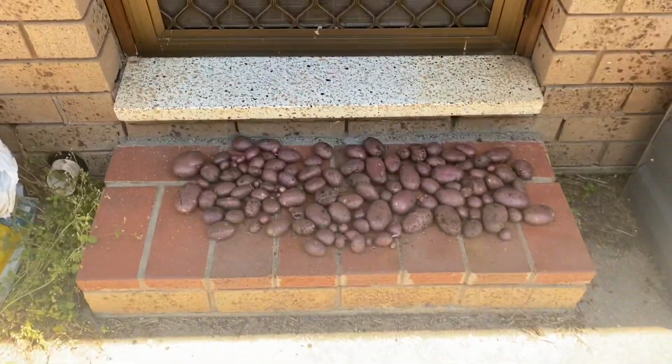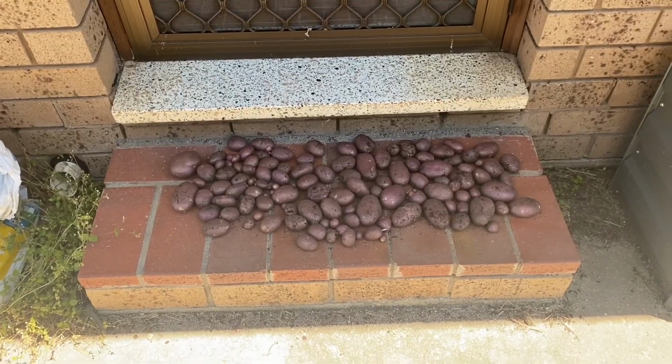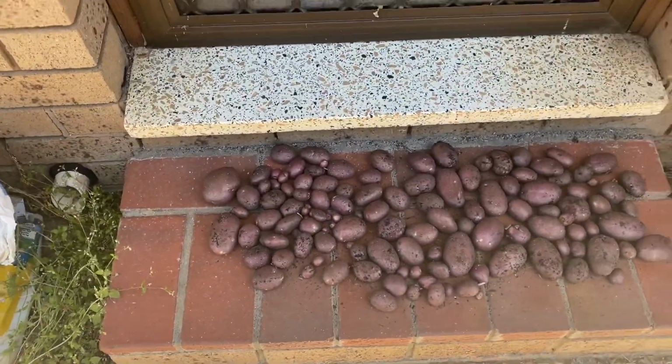So I'm going to leave them there actually, because you're not supposed to get sun on them, and the sun's gone over the steps. So I think I'm going to leave them there and hope for the best.